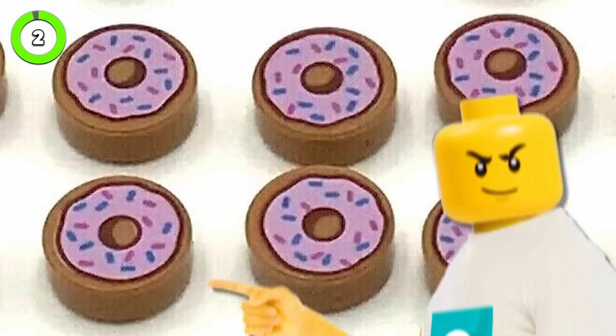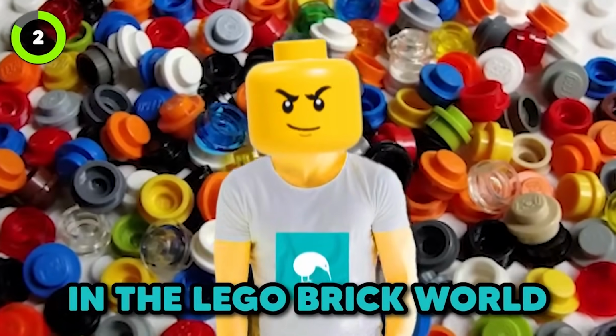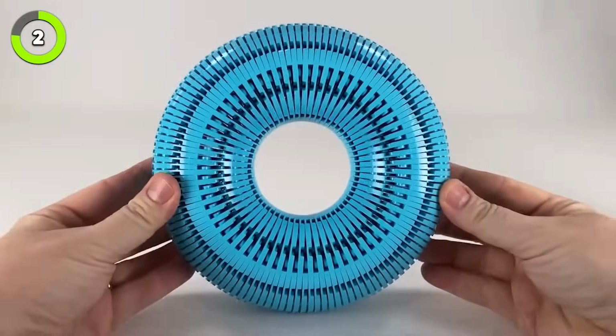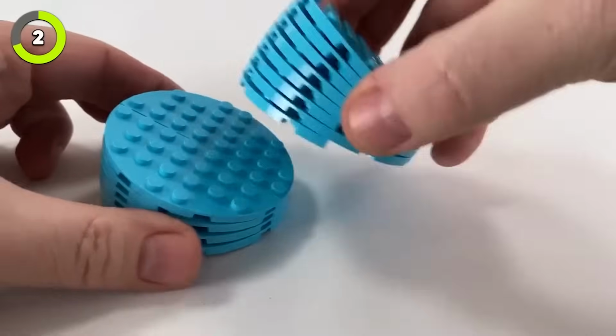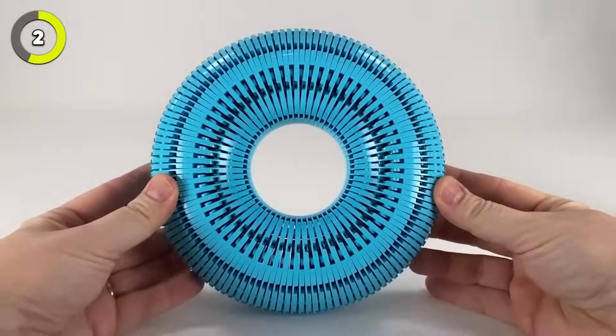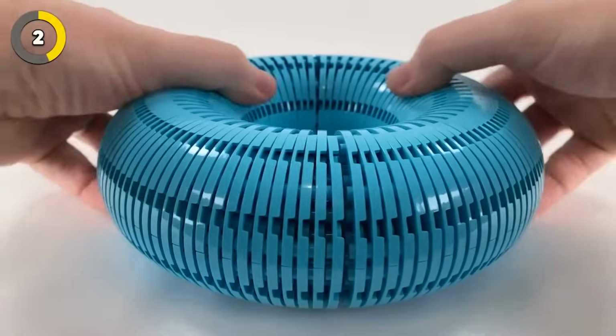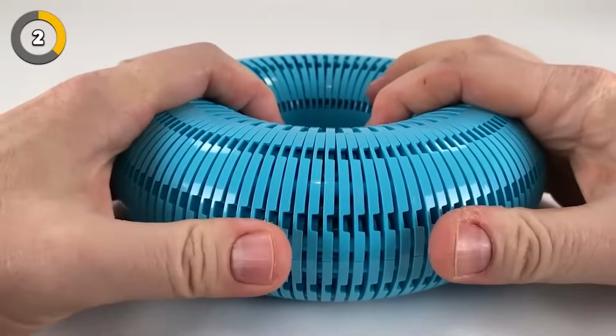Number 2, the LEGO Donut. Now, circles are already pretty rare in the LEGO brick world, but this might be one of the craziest. A YouTuber named Brickbending stuck together 190 different LEGO semicircles to create this build. He started by putting 2 on an angle and then continuing until he had 2 halves of the donut. Then he just clicked them together.